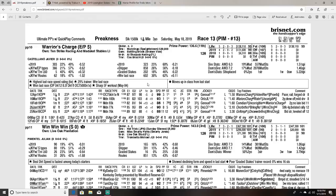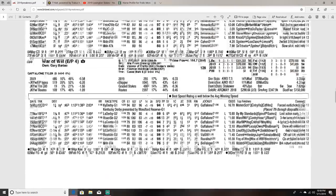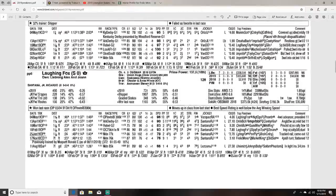If y'all are doing your trifectas, superfectas, it wouldn't hurt to put him 3rd or 4th. I do think the pace scenario is going to benefit him a little bit. But there's others I like more, like Bourbon War, Signal Man, and I'll get into some of these other horses later.